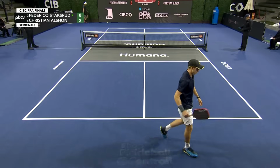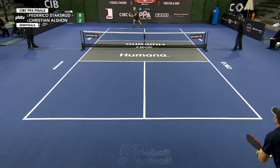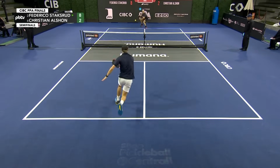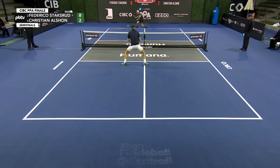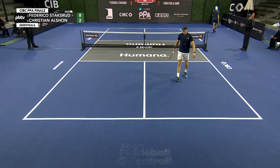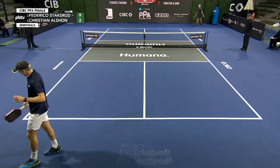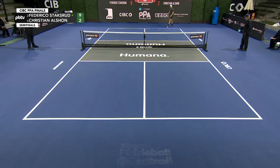No, Alshon chose to go that inside-out drop there, but I think he had a chance to just absolutely blister a ball down the line there, but went inside out instead. Paid the price. Point. Well, there was only one player undefeated out of pool play, and that is the guy with the big lead. He is looking fantastic.